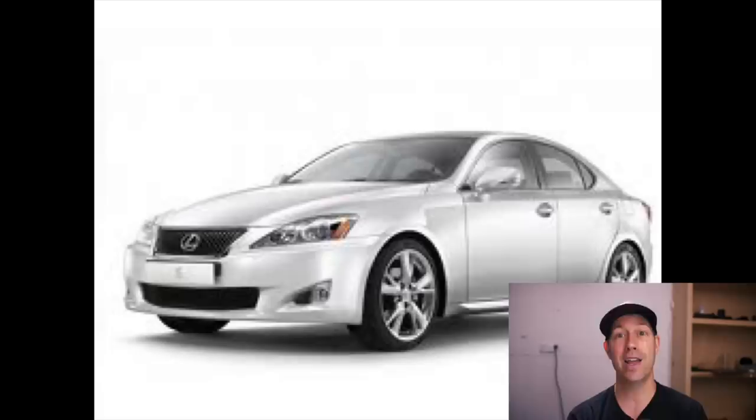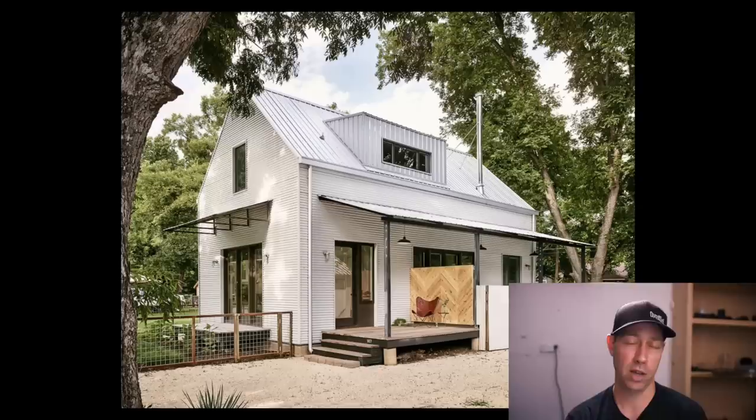Those two cars, they both have four wheels and a steering wheel and an engine. But they are vastly different machines, vastly different materials being used. And that's the same with today's houses. Okay, let me fast forward now to give you an overview or a perspective that maybe you hadn't thought of before.